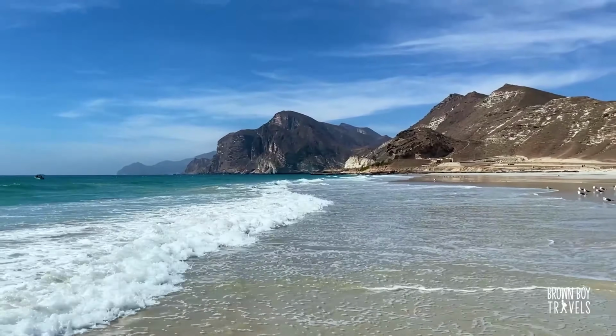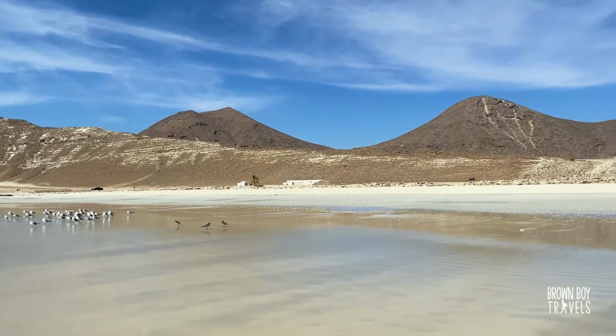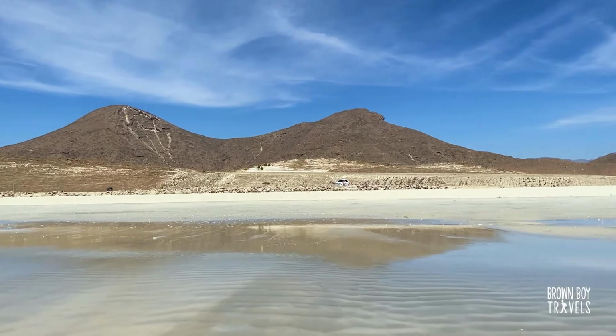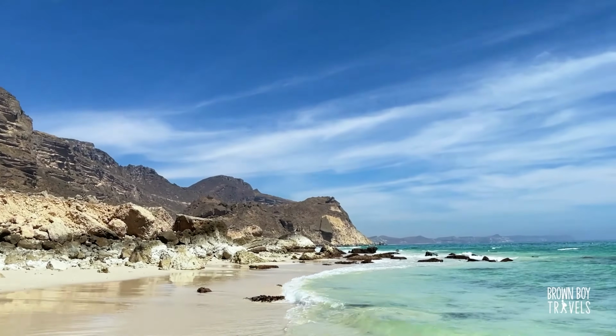Honestly, the moment I landed here, actually even before I landed here, I fell in love with this place because its rugged terrain mixes with this natural beauty of the sea and creates this absolutely beautiful place.